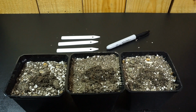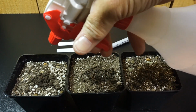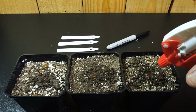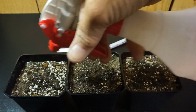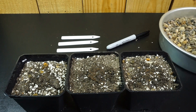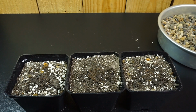And so now all I'm going to do is take a spray bottle and just give it a light misting over the top. And I will have to keep an eye on these and make sure that that soil stays somewhat wet. Not too wet, but you don't want it to dry out either, because then it just won't germinate.